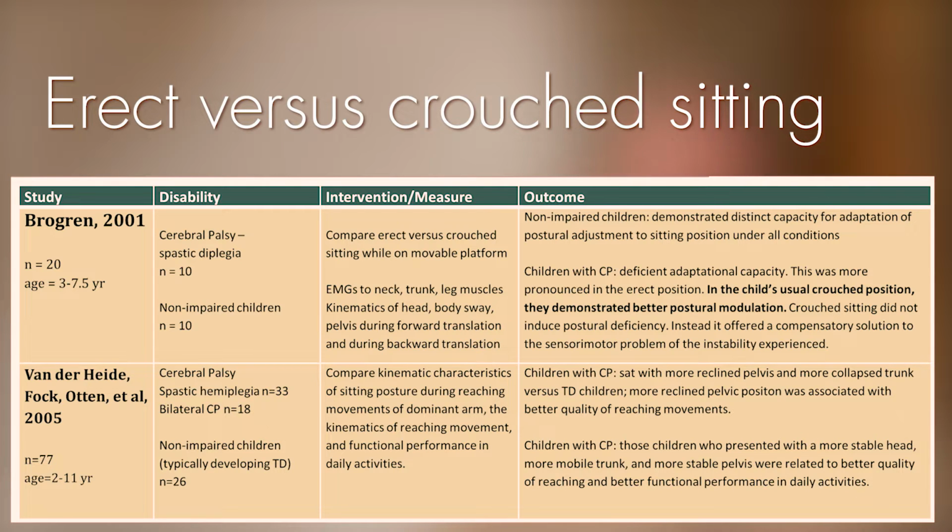Naturally, we immediately think that more back extension is better, but this 2001 study looked at erect versus crouch sitting for children with spastic diplegia, challenging their sitting balance on a movable platform. The children actually showed better modulation of their posture while in their typical crouch sitting position. The second study in 2005 made the observation that reaching quality was better in the crouch sitting position.